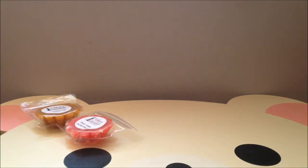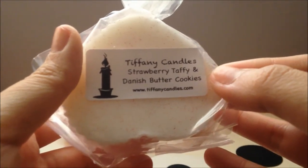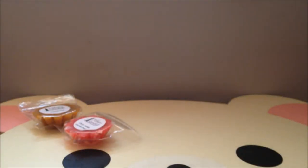We have, I don't know what you call these, like the sliceable hearts. I think I mentioned it in the first half of this video. Yeah, the sliceable jumbo hearts. And these hearts are in strawberry taffy and Danish butter cookie. I originally had a different one here. I think it was strawberry taffy with pink sugar, but then it got taken out of my cart.